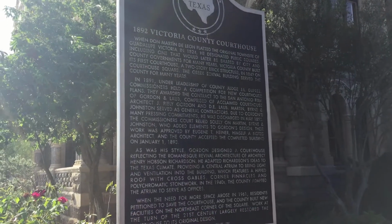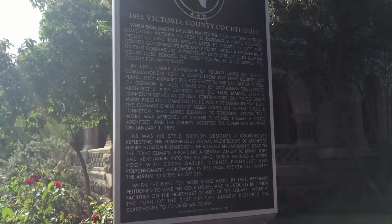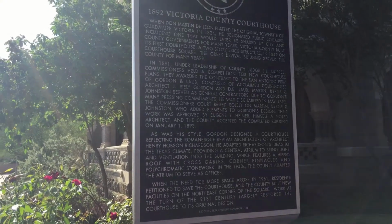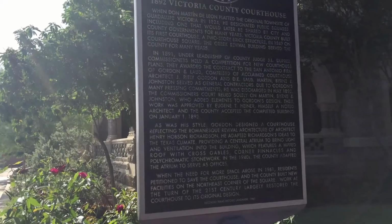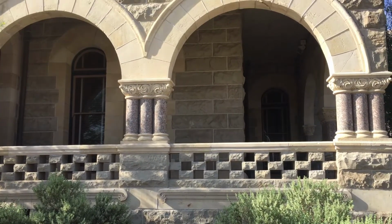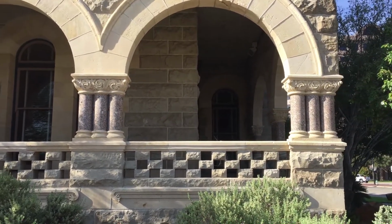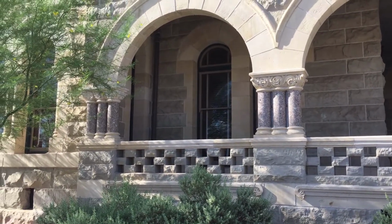Now pardon me, I've got the sun right on the other side of this, but this is about the courthouse itself. Just as I said, built in 1892. It took almost the entire year. J. Riley Gordon was the architect. And just as it says, in 1961 they built the annex next door. There are some great porches around this courthouse. Just wanted to show you, that's kind of cool. There are some other courthouses in Texas that have this feature, but few and far between.